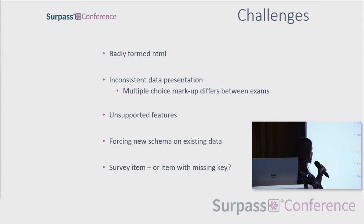So, for example, a survey item was developed as an item that didn't have a correct answer. So when you go to migrate that into Surpass, you find you're not allowed to have an item without an answer. So it was trying to pick out those pieces of data that were going to cause problems and give the person who was going to migrate the data the option to determine whether that was actually a bad item or whether it was a survey item.